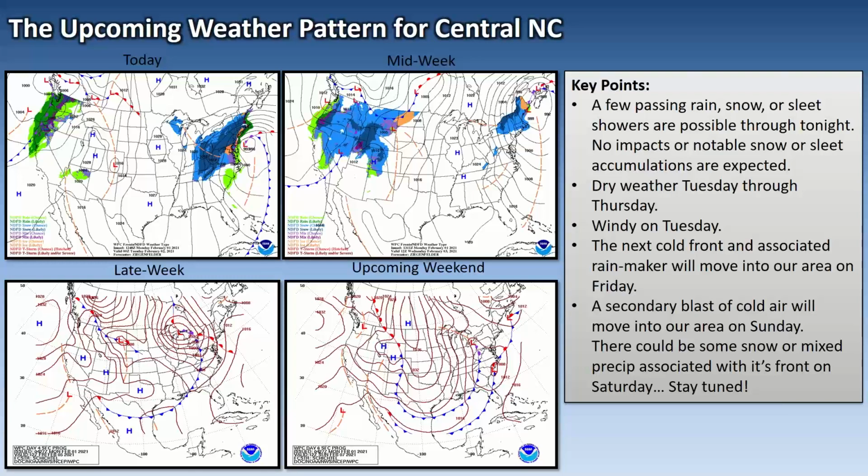Then the next cold front will approach in the late week period on Friday. See in the lower left, there's a cold front that's set to move through.